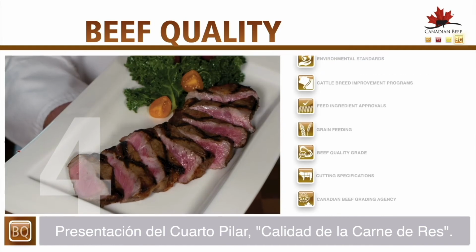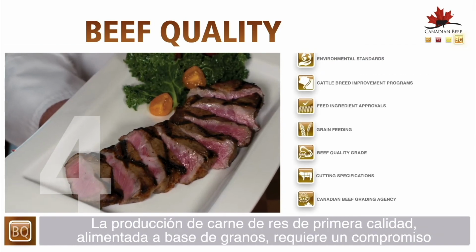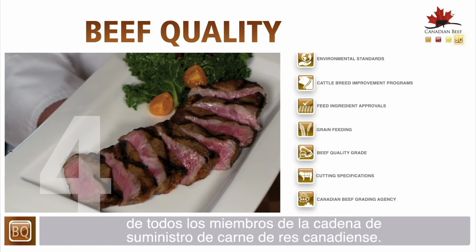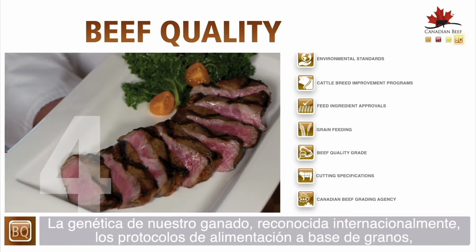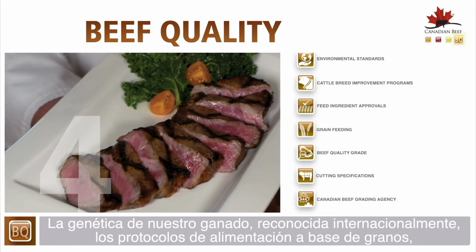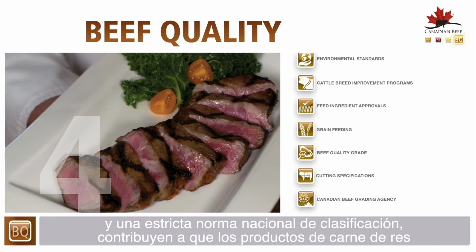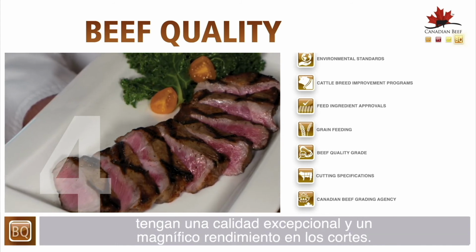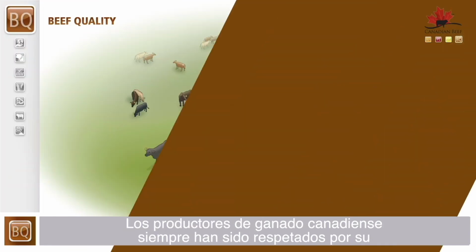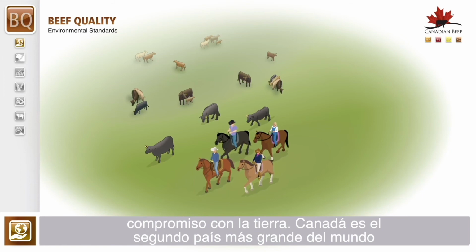Introducing Pillar 4, Beef Quality. Production of premium quality grain-fed beef requires commitment by all members of the Canadian beef and cattle supply chain. Our internationally recognized livestock genetics, grain feeding protocols, and strict national grading standards contribute to beef products with outstanding eating quality and cutability. Canadian cattle producers have always been respected for their commitment to the land.